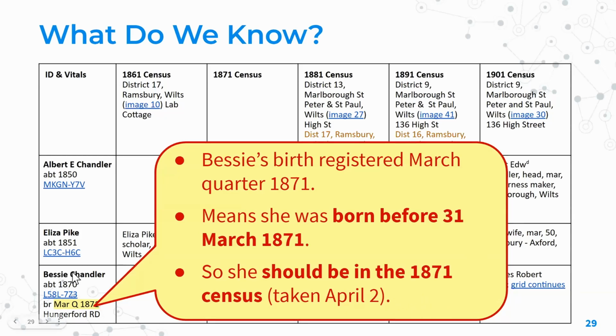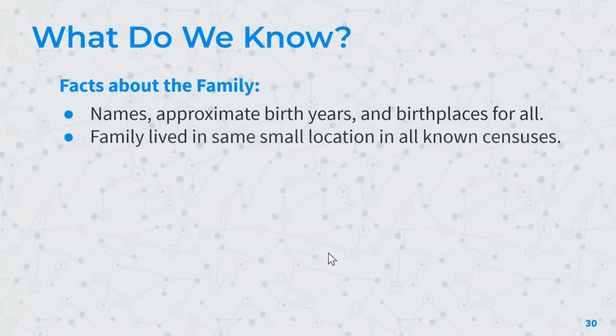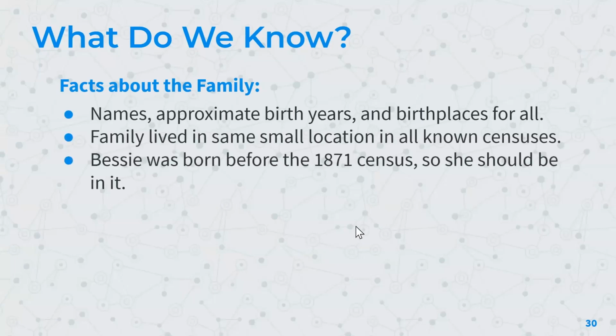So if I can find her, this is a pretty unique name, and I've got a birthplace. If I can find her in the census, perhaps that would help me find the whole family. So, quick taking stock of what we know. We know the names, approximate birth years for everybody. We know the location. We know when Bessie was born and that she should be in the 1871 census. And the names are a little unusual. So they're not Jones, Smith, whatever, very common names.